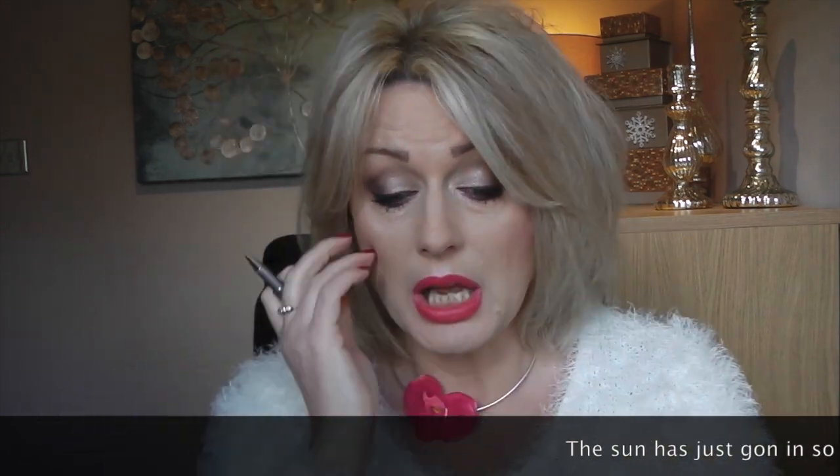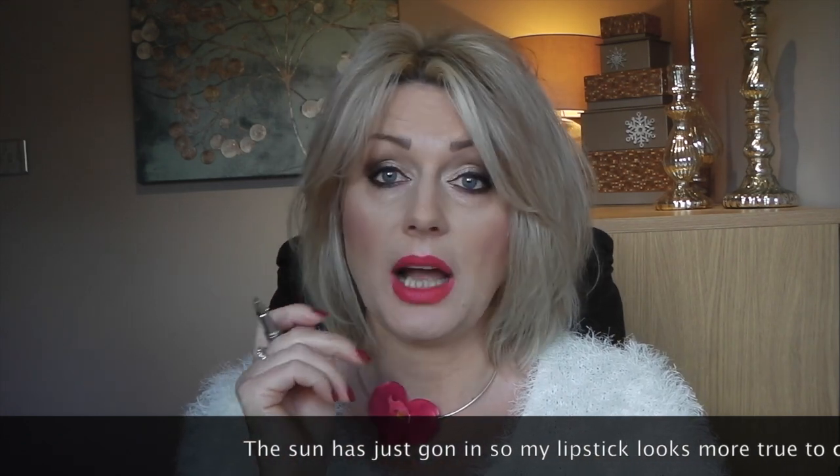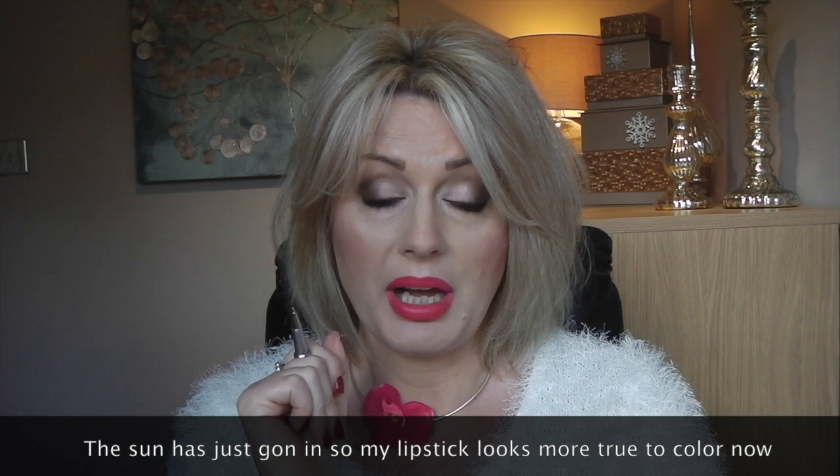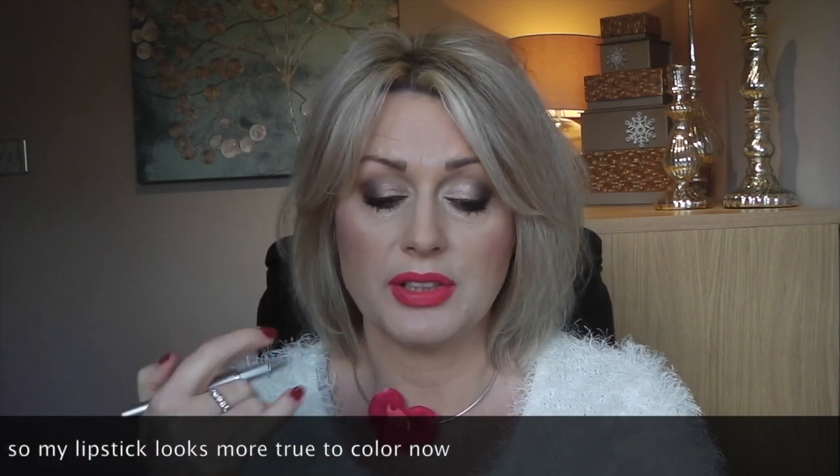Now, Smashbox priming water, that water in spray is quite new and everybody's raving about it. I think I want to try that. I love my MAC Fix Plus, but I use that after I've done my makeup, and this is to use before makeup, so I want to try it. Obviously I didn't buy it in February, so I'm going to move it to my March buy list.